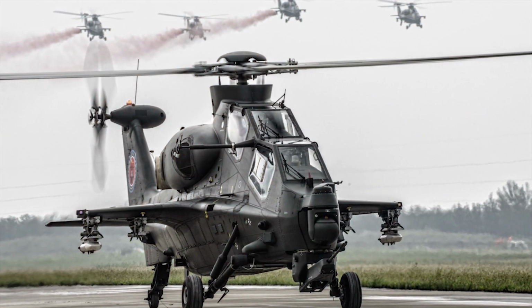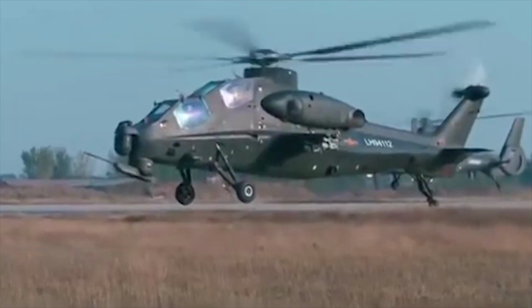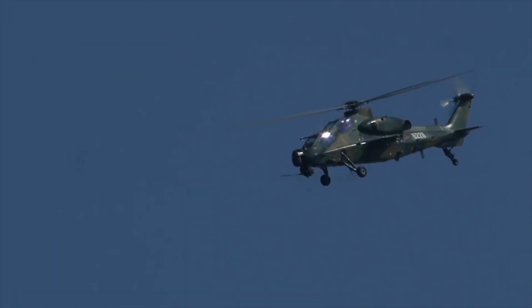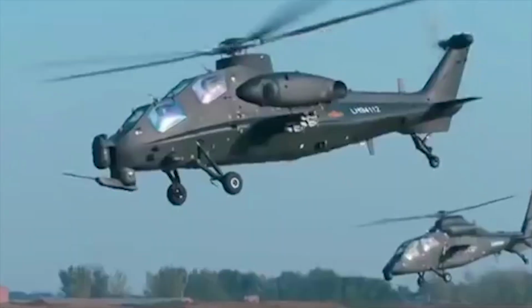The chin-mounted turret can be fitted with a 20mm or 30mm autocannon. 2 stub wings provide 4 hardpoints for holding external weapons. The Z-10 can also carry multi-barrel unguided rocket pods for ground attack missions.